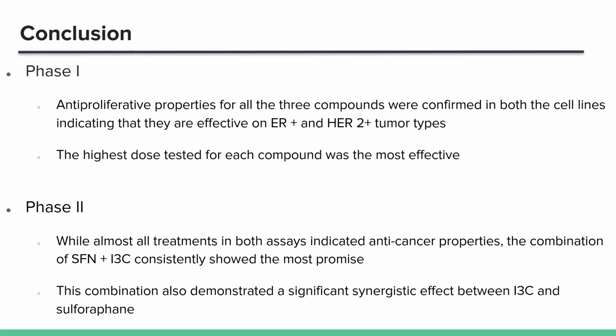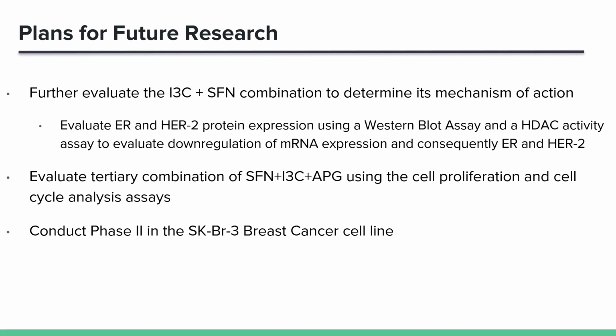I have various future plans to continue this research study. The first is to further evaluate the I3C plus sulforaphane combination to determine its mechanism of action. This will be done using a Western blot assay and using an HDAC activity assay. The next is to evaluate the tertiary combination of all 3 chemicals using the cell proliferation and cell cycle analysis assays. The final will be to conduct the studies in phase 2 in the SKBR3 HR breast cancer cell line in order to have a greater impact on the field.